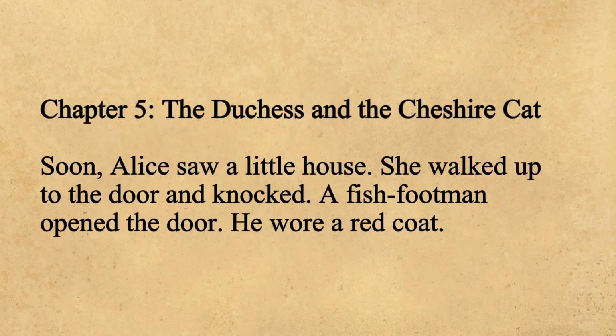Chapter 5, The Duchess and the Cheshire Cat. Soon, Alice saw a little house. She walked up to the door and knocked. A fish footman opened the door. He wore a red coat.